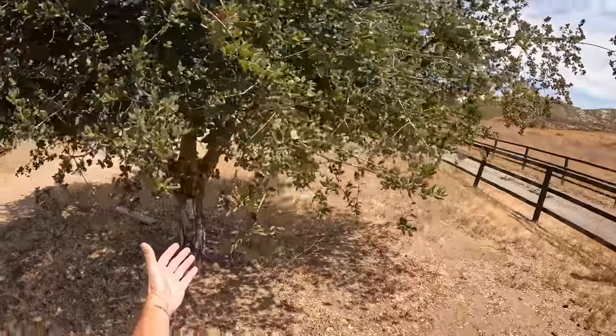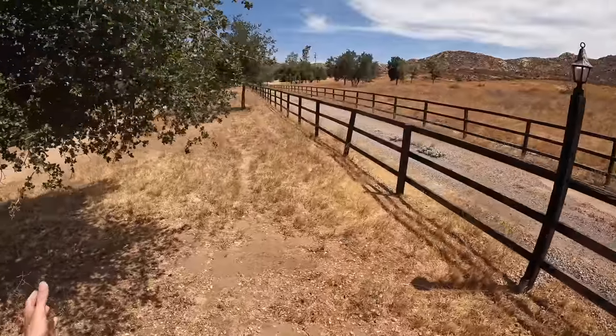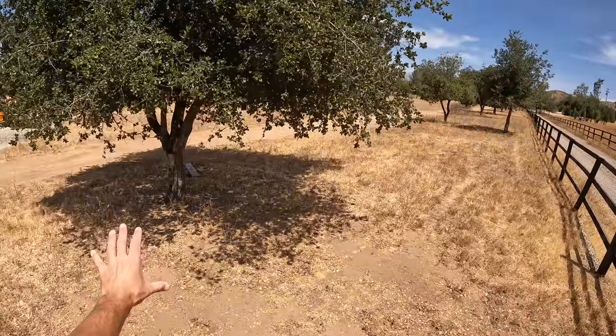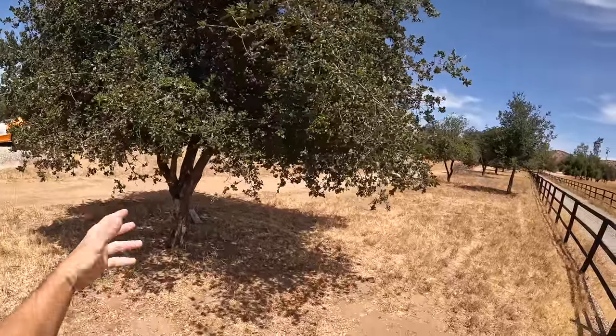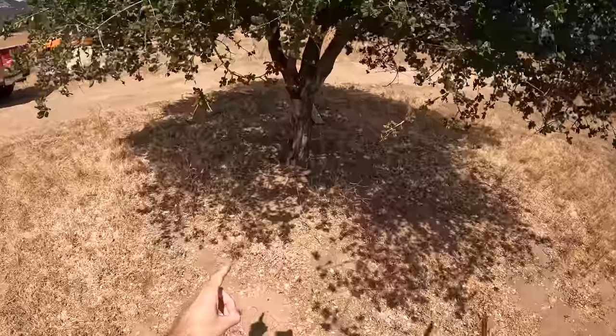Now, obviously you guys can see none of these trees are native. These were all planted here by, I believe, the original owner. Don't quote me on that. This entire row of, I believe these are also olive trees. I'm not 100% sure, but this entire area was irrigated.